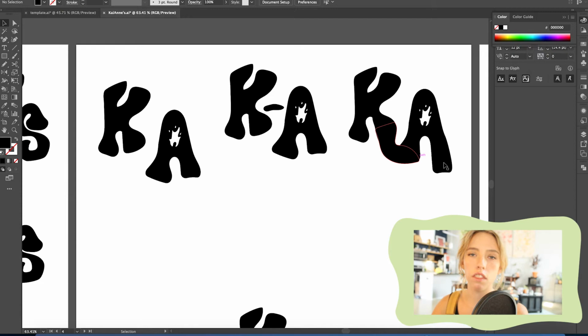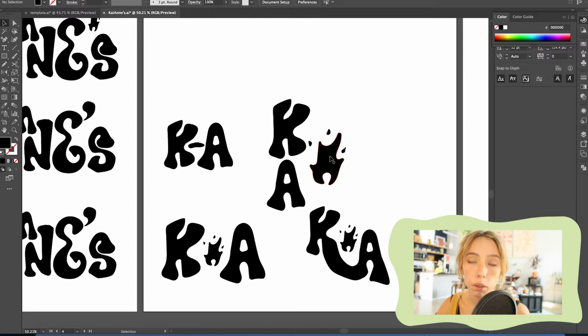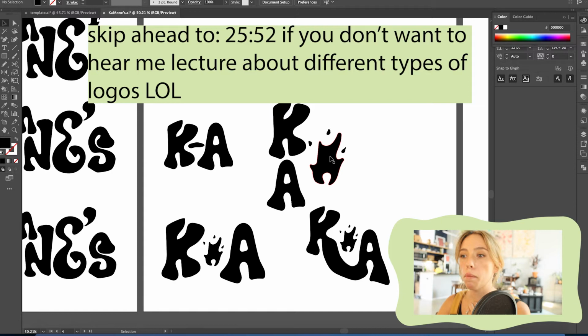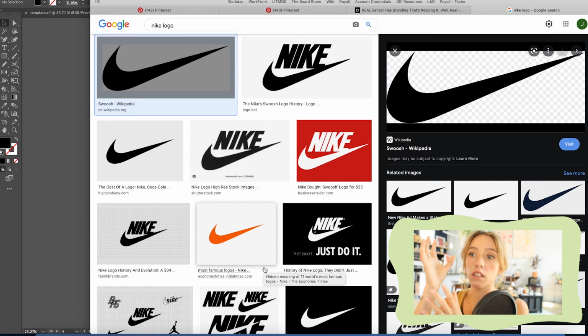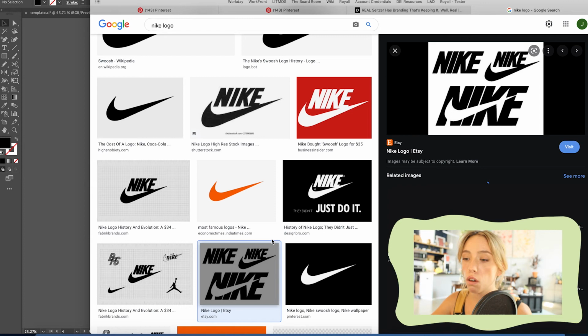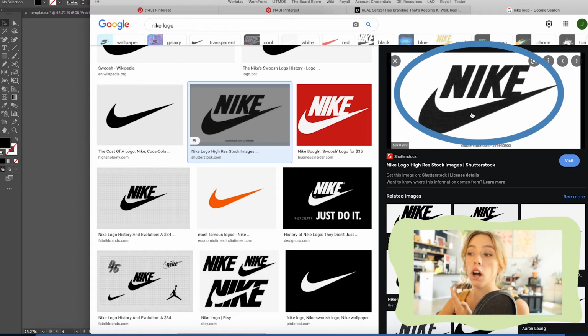They're not cleaned up, but I feel like this one has more opportunity because there are three types of logos. So there's a logo type, a logo mark, and then one with both. So for example, Nike, let's pull up Nike. So you have the swoop, which is going to be the logo mark or logo graph or logo icon. There's so many different names for it, but it's whatever the symbol or the icon is that is associated with it. And then you also have the logo type, so just the Nike part, outside of the logo mark. And then you have one with both of them in it.